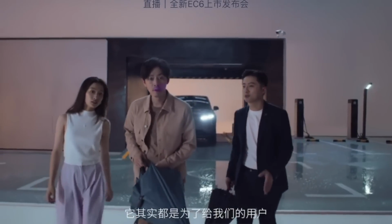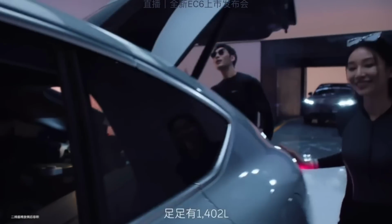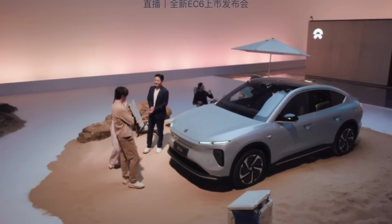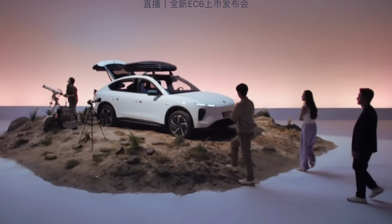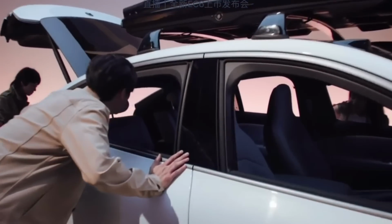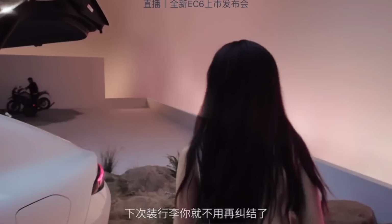And then the sales rep said this is all for your better living experience. And they talked about how there's so much storage space in the back of the car, and then how there's over 1,402 liters of storage space. And the sales rep says with this super big rear trunk, you can pretty much go wherever you want on your romantic vacations, like skiing, etc. You can put your ski gear in the car. And look at this. This is the roof attachment on top. That looks absolutely killer. I love this. And the seats are foldable, and you can also just fold the middle part to put your skis through, which is very, very nice. And you can still sit people inside that car, which is a very big selling feature.